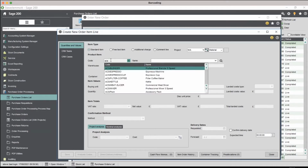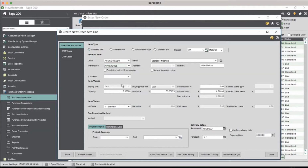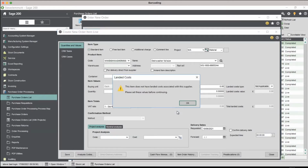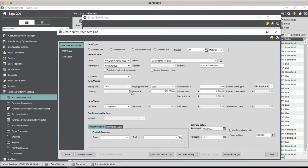So I'm going to put on some of the stock items that I've got. So my espresso machine, and we'll buy 10 of those in today. I'll put some cups on there. Apologies, this is what demo data I've got, although hopefully everybody likes coffee. So we'll buy some cups in, and we'll buy in a dishwasher. Buy that into this warehouse. Now, the reason I've picked a dishwasher is the dishwasher is my serial traceable stock item.